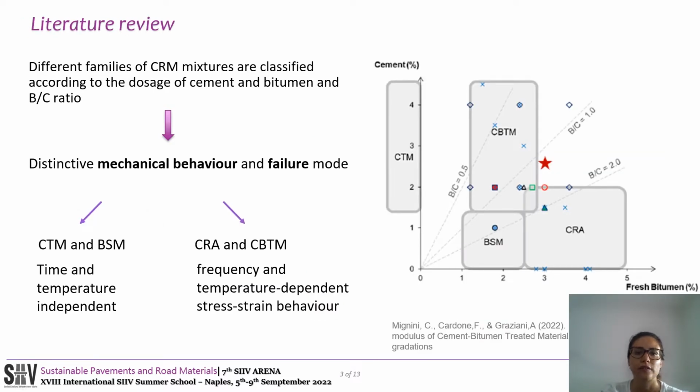There are different families of CRM mixture classified according to the dosage of cement and bitumen and consequently according to the bitumen-cement ratio. In this figure on the right, 4 families of CRM mixture are outlined. Each family is characterized by a distinctive mechanical behavior and failure mode. We have cement-treated materials that are stiff and brittle, in contrast with bitumen-stabilized materials that are stress-dependent. Then we have cold recycled asphalt mixture that are characterized by a high bitumen dosage, while cement-bitumen-treated materials benefit from the presence of both cementitious and bituminous bonds that can improve the permanent deformation resistance.